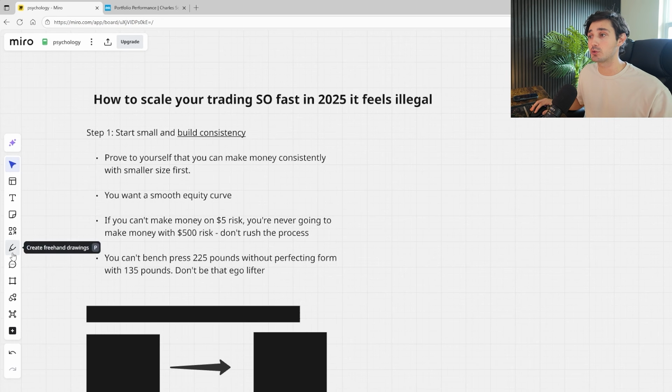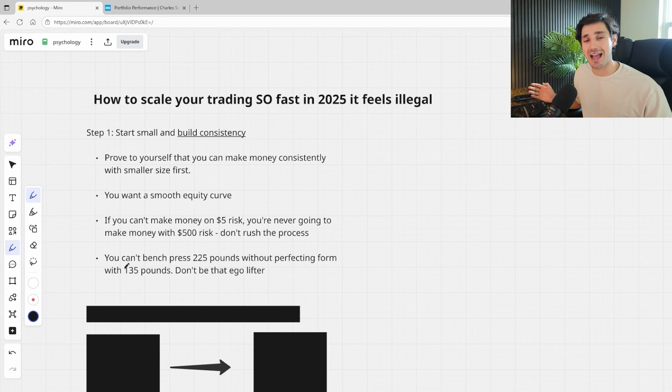So I would approach trading the same way you would approach going to the gym. You don't just load up 5 plates on deadlift and start deadlifting because you have the risk of getting injured. You might hurt your back if you put too much weight, and then you can't go to the gym for a while. Well, the same thing for trading.